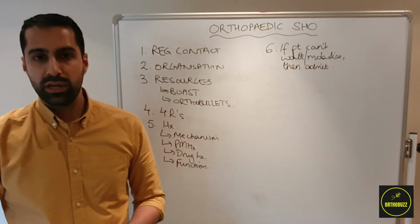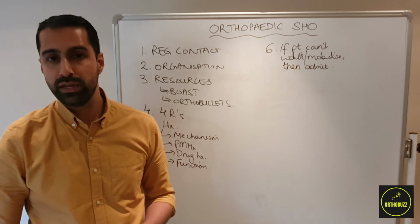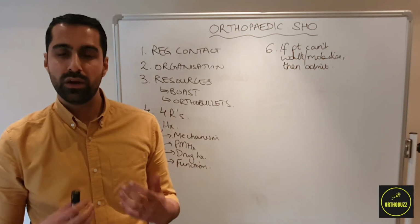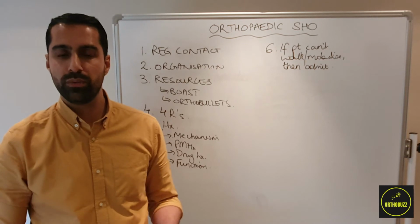Patients may not be able to mobilise for a variety of reasons, such as if they have a bony injury in their lower limb, or even when they don't, they may struggle to. Therefore, it's unsafe to discharge these patients home, as they would not be able to correctly mobilise and get about.